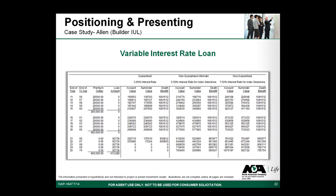So look at Alan's case study here. What we did here is we set up Alan paying $20,000 a year for 20 years. And we solved for a nice face amount that's just over $1 million, $1.08 million on that face amount. We dialed down the assumed rate to 7.5%. And we set our variable interest rate loan percentage as the default of 5.8. So this is a variable interest rate loan option.